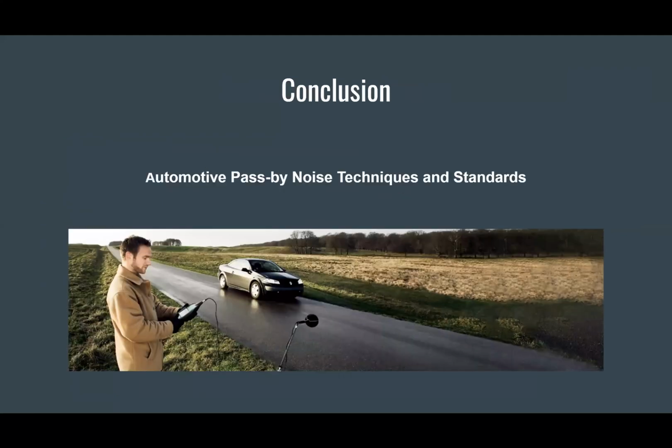To conclude, this research paper went into detail about automotive pass-by noise techniques and standards, and after a thorough investigation through many resources, we found many case studies that have been conducted to determine the pass-by noise level experienced by local populations and how the results of implementing noise restrictive measures have impacted their communities. We discussed various methods of testing for different types of automotive vehicles, the specific standards for the respective allowable noise emissions, and many other important topics surrounding automotive pass-by noise.